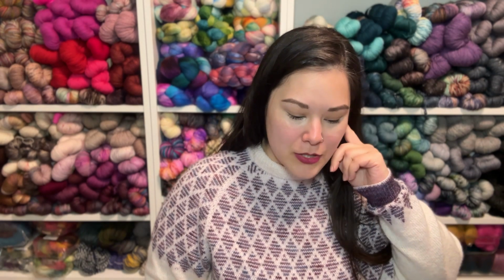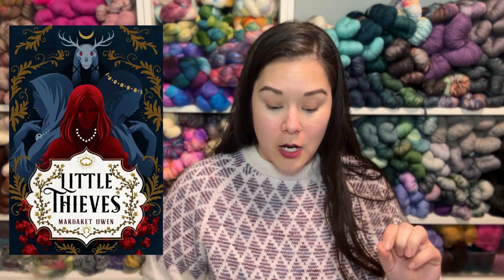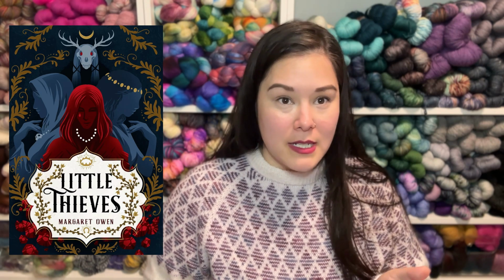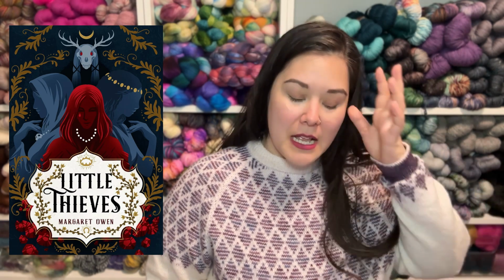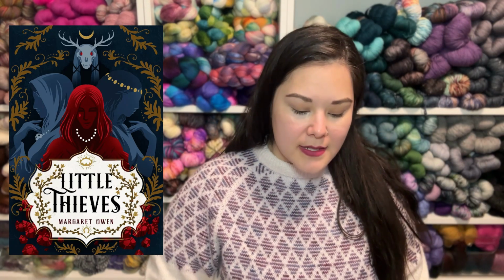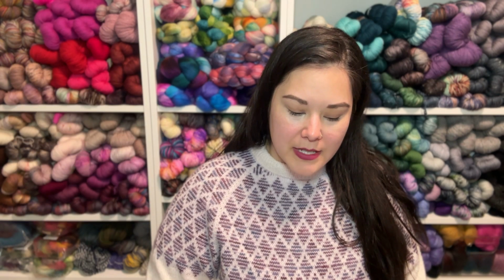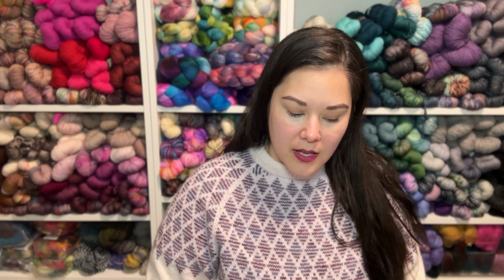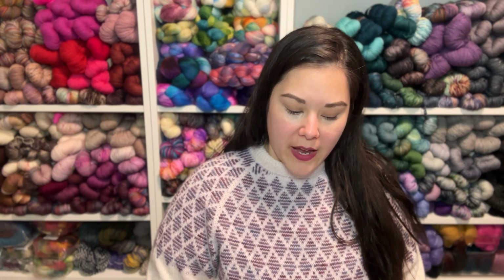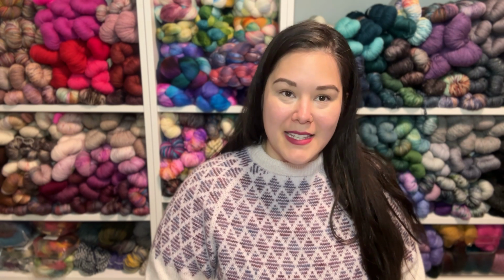We'll be good. So the first book I read this week was called Little Thieves. This definitely was a Jess recommendation, though I've had it on my TBR since November. So maybe she recommended it to me way back in the day. I don't know. But it's a book by Margaret Owen. It is the first in a series, though I'm trying to think how this ended. Oh yeah, there's 3 of them and a 2.5. Okay, I understand. So yes, I'm actually very excited. Of course there's more, because I forgot how it ended.